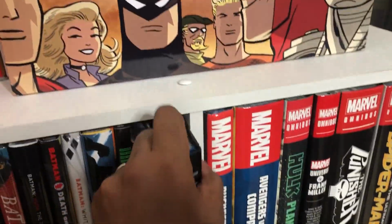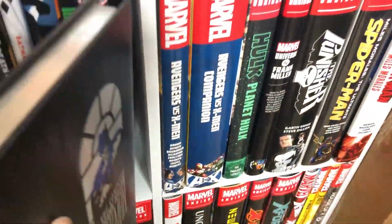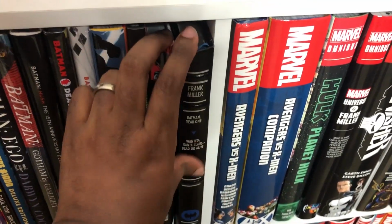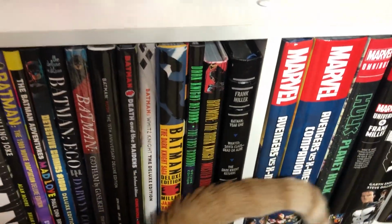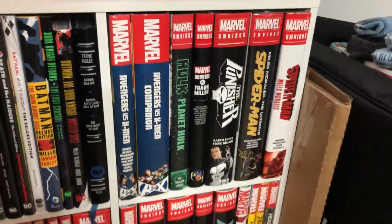So this is the complete Frank Miller Batman. I guess it was complete at the time. It includes Batman Year One, The Dark Knight Returns, and then Wanted, Santa Claus Dead or Alive, if you ever wanted to see a Bruce Wayne and Kris Kringle team up. So that's the Batman shelf.